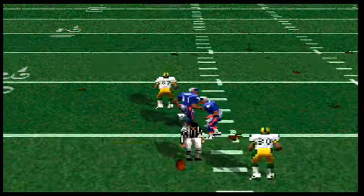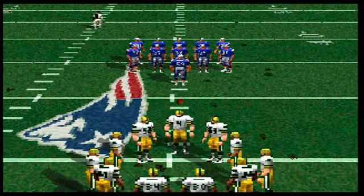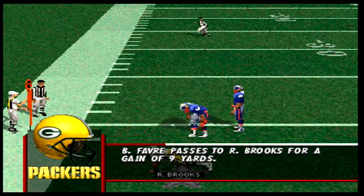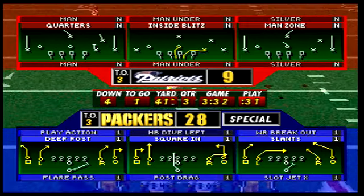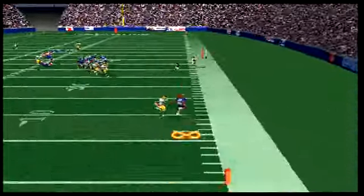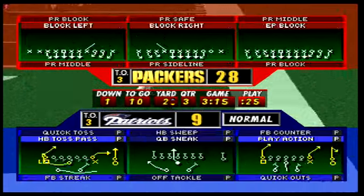Broken up by Israel. So it's 3rd and 10 at the 50. Makes the catch for a gain of 9. That brings up 1st and 10 at the 2.